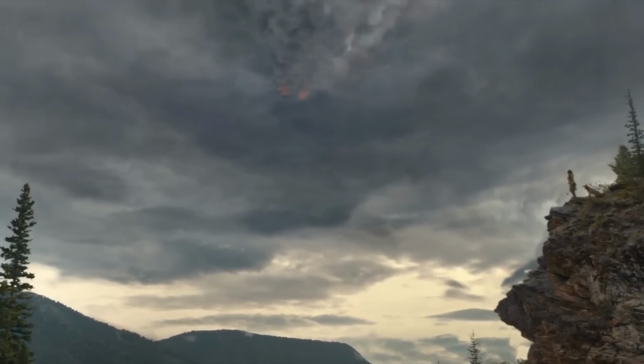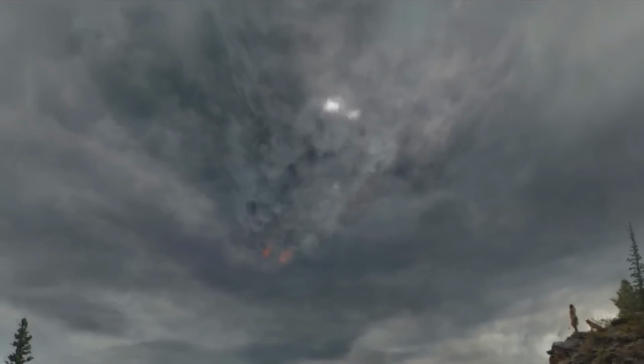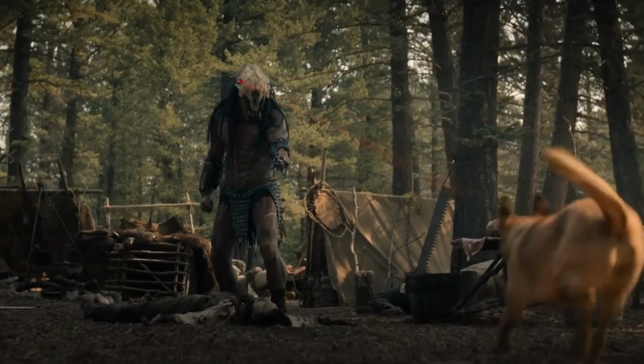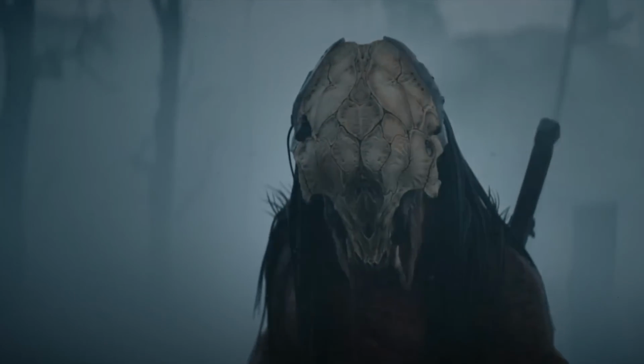Trachtenberg's Prey exhibits the Predator's first visit on Earth, and it goes without saying that the apex hunter in action is seen making use of a melange of familiar, upgraded, and some absolutely new weapons for collecting his trophies.